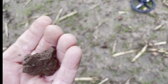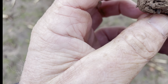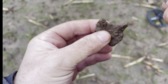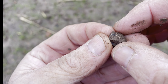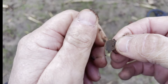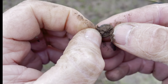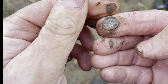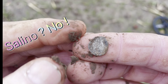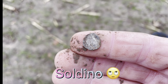But in here, I've had something that looks quite interesting. Now, I don't know if it's a button or what it is, but I thought it was a button. But I might be wrong. My hunch said it could be a hammer, but I think it's just a, I'm not sure. What? I think that's a Solino. I think. That's first glance, but Solino? Solino. Yeah, let me clean that up a minute.